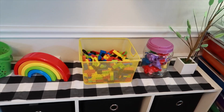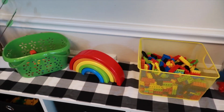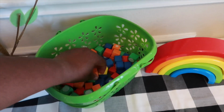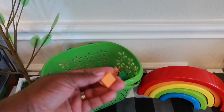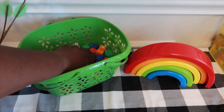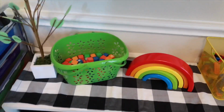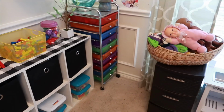We've got several manipulatives over here. We have some Legos. Our little six-piece rainbow kit. These are some little foam blocks that I got at Dollar Tree and I added some Velcro to. The kids can stack them. This is kind of a nice, what is this doing in here? Looks like a little bead. But this is kind of just where we have all of our manipulatives at.